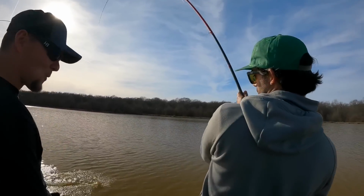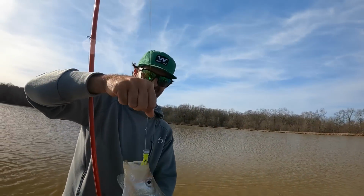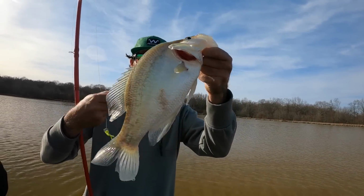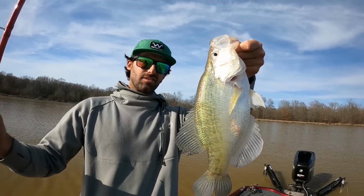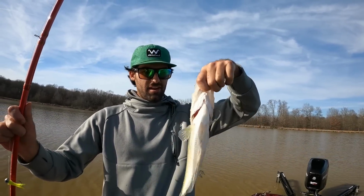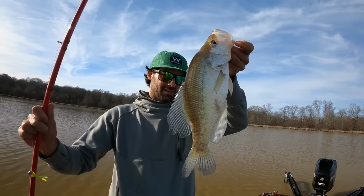Oh, eat it. Yep, got it. Oh, my goodness. There you go. There he is. Another one. Nice one. Wow. It's crazy to think that is our smallest one of the day so far. Probably 1.5 pounds. Kind of thin. Not as thick and chubby as the ones that Jay just caught. But still a nice fish.